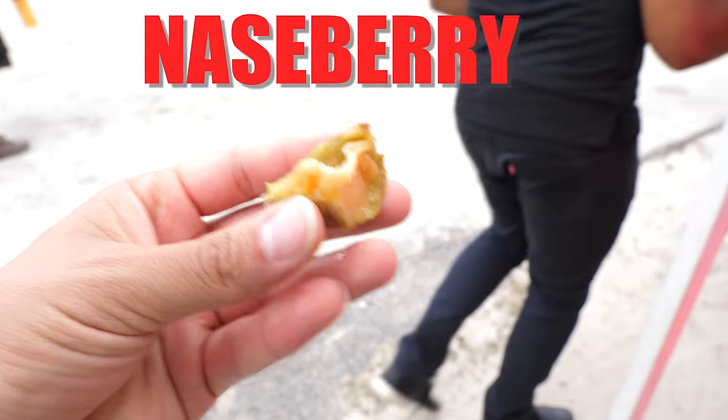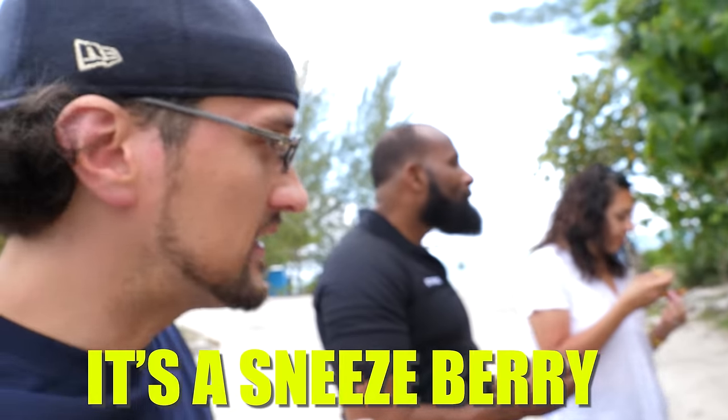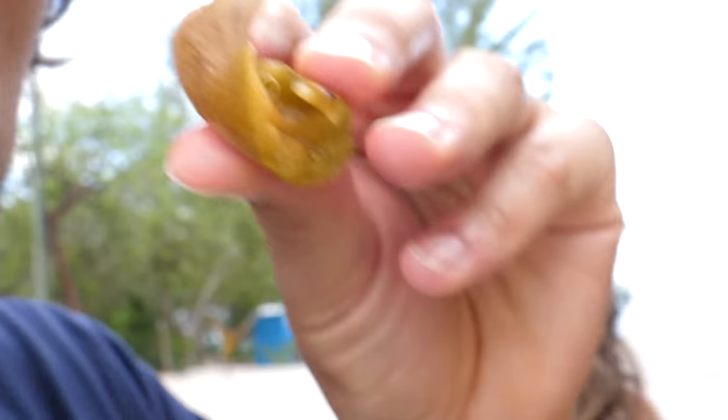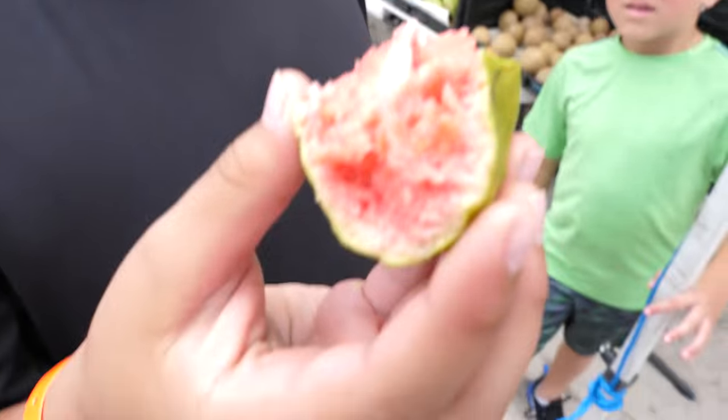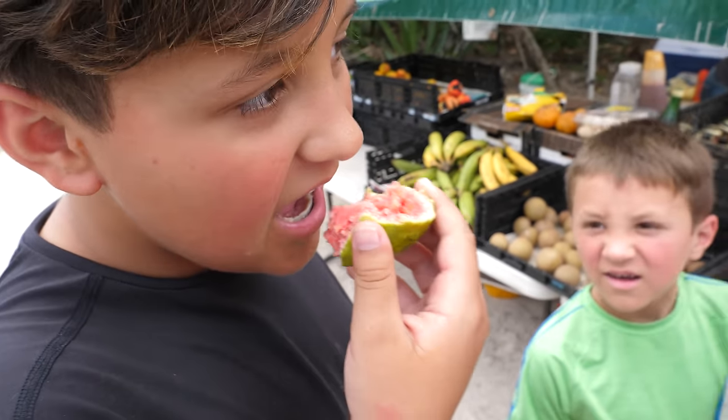Alright, this is a sneezeberry. Oh my goodness. It's a sneezeberry. Did they make you sneeze or is it just me? It actually tastes like a straight up sweet potato. Baby mango. Wait, a baby mango? Yeah. Oh, guava. Just try it, stay juicy.